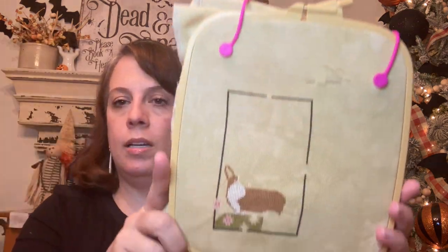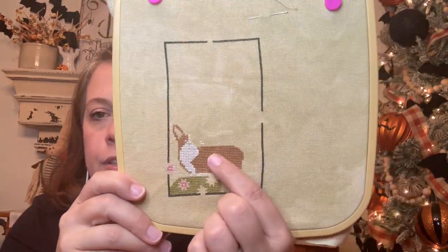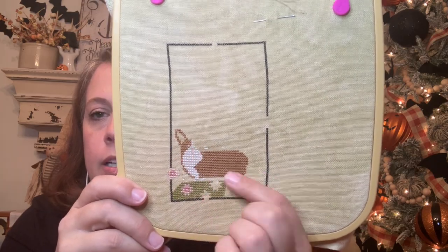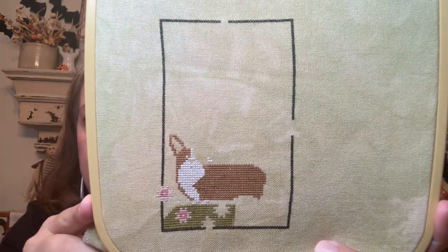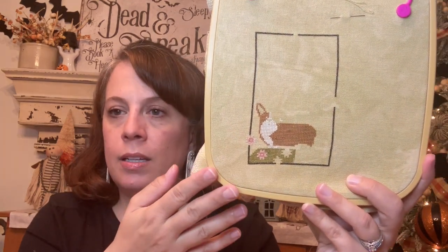I am stitching this on 32 count Lugana Affogato. And I filled in a little more with the grass, the section, I filled the flowers in, and I started on the corgi. I was working on this in the mornings, and a few mornings ago, I came downstairs, I started stitching, and then I had to get ready for work. And the bag that I had the thread in, I have no idea where it went.